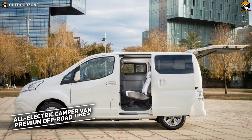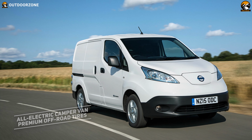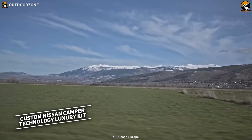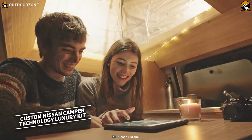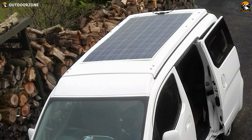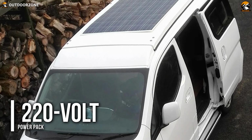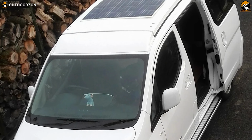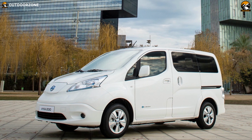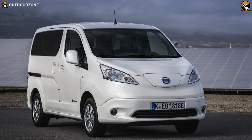This all-electric camper van is designed with premium off-road tires, so no matter the road is covered with snow or mud, you'll be getting the best driving experience. When it comes to the design, it ensures top-notch quality with its custom Nissan Camper Technology luxury kit. Hence, it maximizes the ultimate comfort along with versatile, self-sufficient living. Plus, its rooftop solar panels with the 220-volt power pack offer a long-running power supply, so you can easily charge up your electronic essentials for your multi-day tours. To sum up, this best overall Nissan NV200 is the all-in-one camper van when you prefer impressive travel compliance features, compact design, and versatile optimizations.